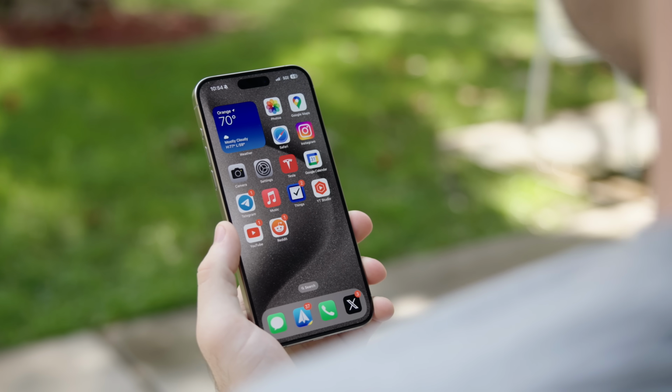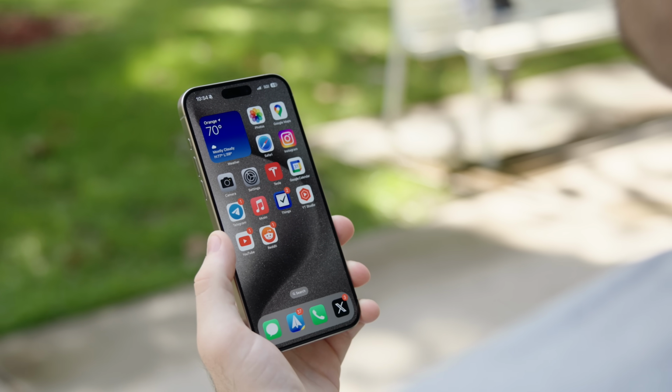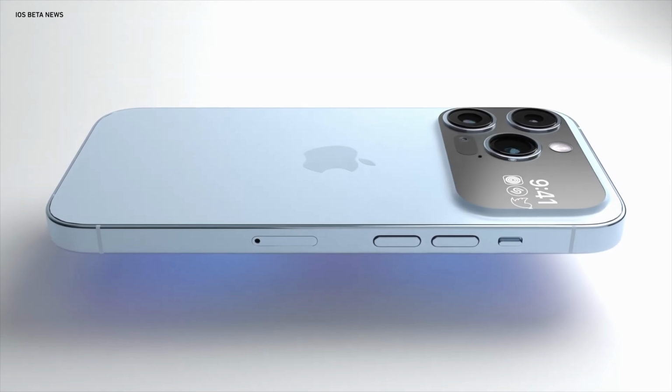In a bit of more exciting news though, there has been some talk of an Ultra iPhone, and it's sort of been split in the community whether this is happening or not.